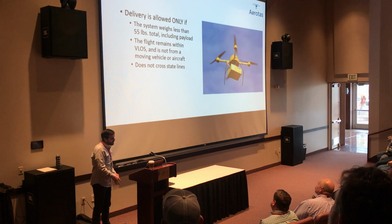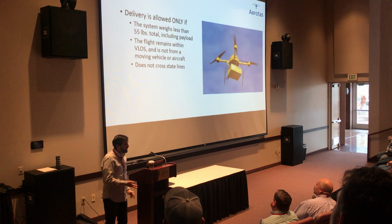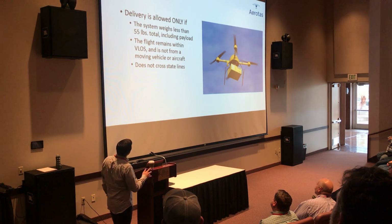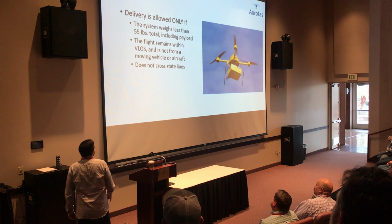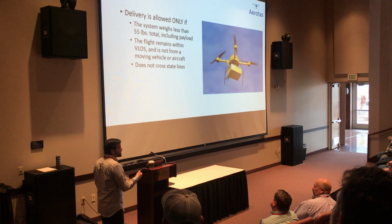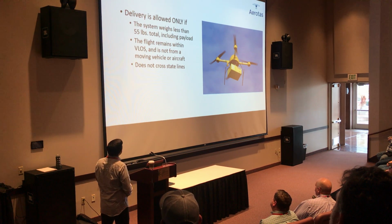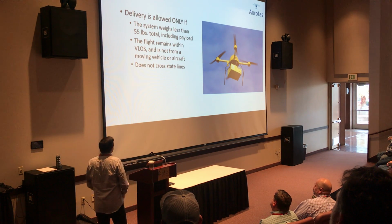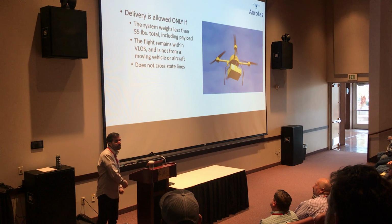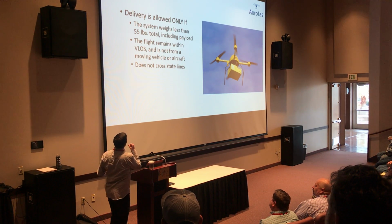All right, so here's a bit more on drone delivery too. Delivery is allowed, technically speaking, the FAA's words, not mine. Delivery is allowed if the system weighs less than 55 pounds total, including payload, that would be the package, as well as all of the other stuff, propellers, batteries, fuel, and whatnot. The flight remains within visual line of sight and is not from a moving vehicle or aircraft. The operations from a moving vehicle exemption specifically does not apply for any sort of drone delivery.